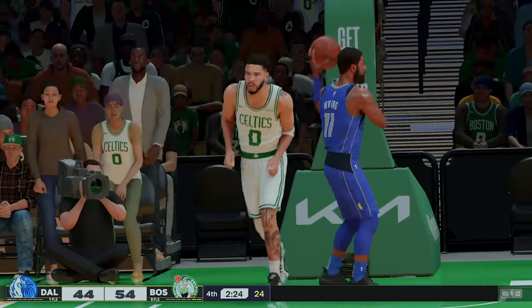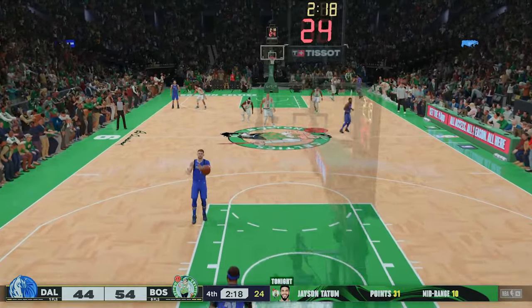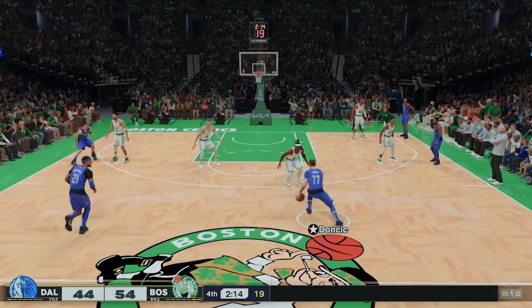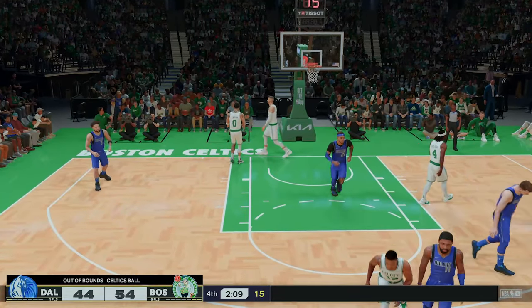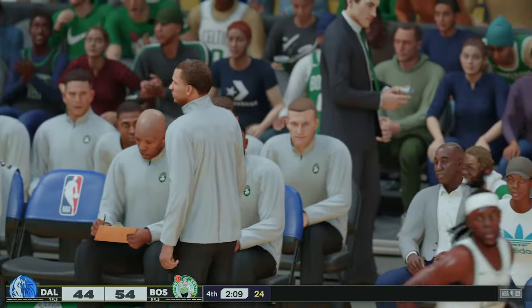Throws it down, JT! Boy, you have to be impressed with the offensive production. They have got it firing on all cylinders. And at this point, it is their game to lose. They've done such a good job building the lead. And it's out of bounds. The Celtics will take it the other way. Well, when you're careless with the basketball, you can expect that to happen.